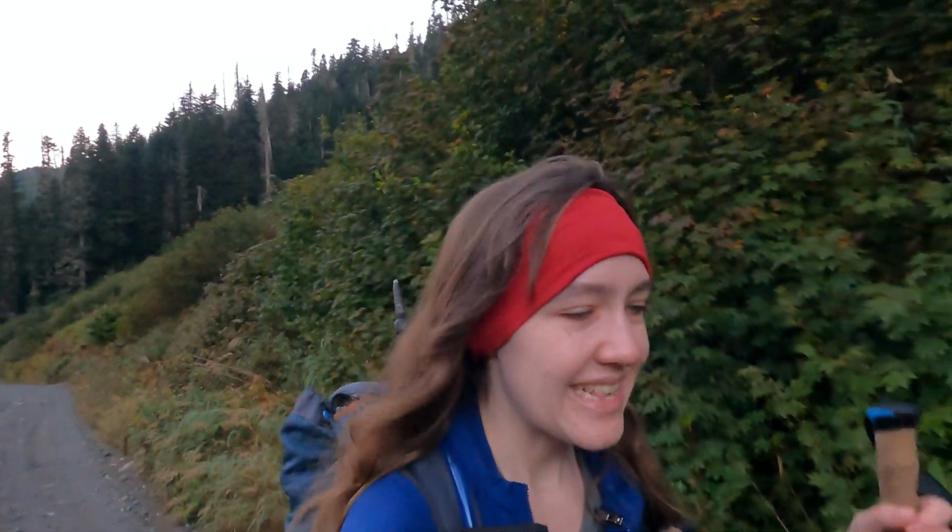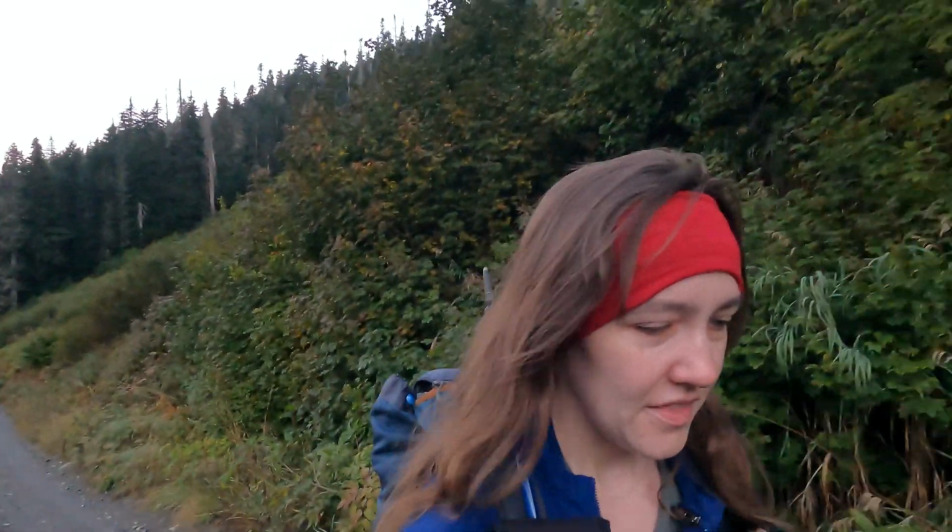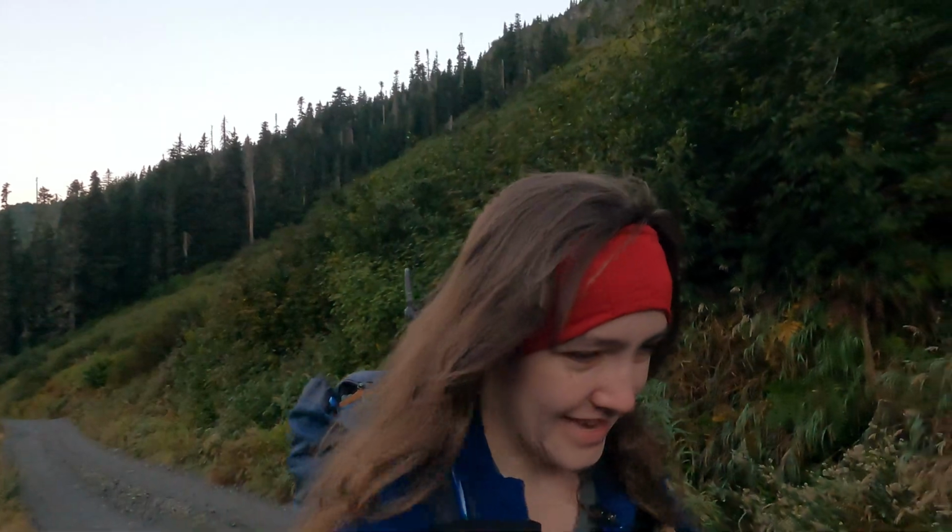But this is supposed to be a gorgeous hike showing off the North Cascades up here at Mount Baker, and it's going to have gorgeous fall color. The blueberries are turning red. The mountains are really starting to show off the fall firework display.